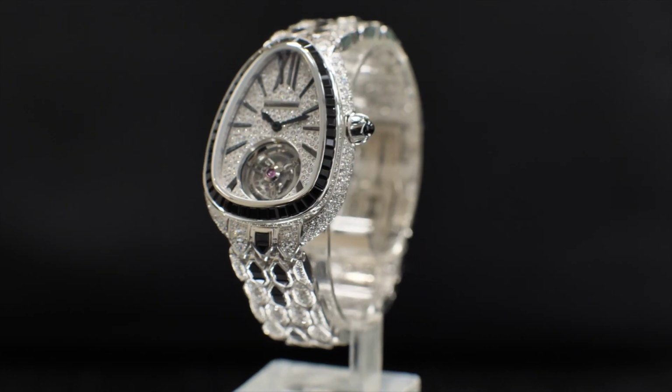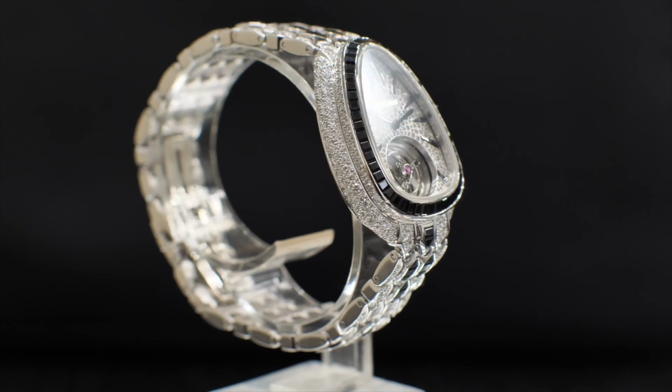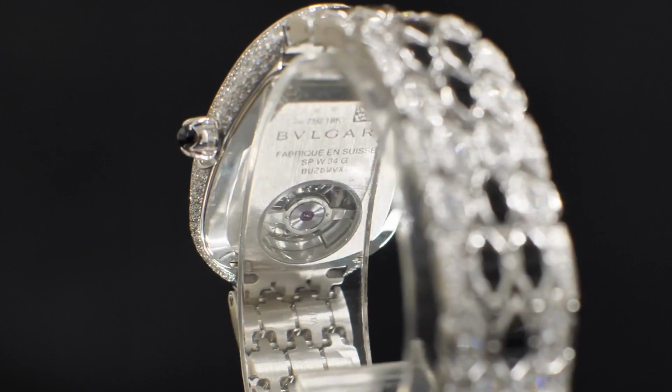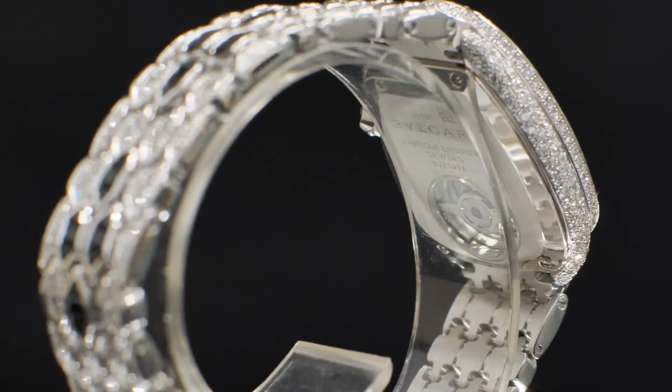So as you can see, not only the thinnest movement, but even the smallest. We have the Piccolissimo today, and we have the smallest tourbillon with this sapphire bridge. We are very happy about this watch. It's very elegant. It's another way to wear a Serpenti watch.